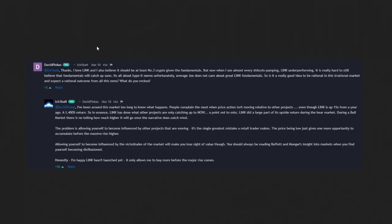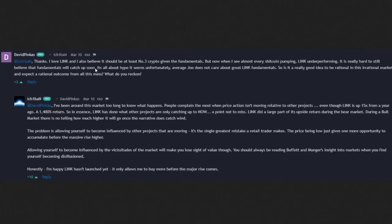I want you guys to really understand what we're looking at here and where it's coming from. David Pincus said, "Thanks, I love Link, and I also believe it should be at least number 3 crypto given the fundamentals. However, now when I see almost every shitcoin pumping and Link underperforming, it is really hard to still believe that fundamentals will catch up soon. It's all about hype, it seems. Unfortunately, average Joe does not care about great Link fundamentals. So is it a really good idea to be rational in this irrational market and expect a rational outcome from all this mess? What do you reckon?" That is a great question from David.